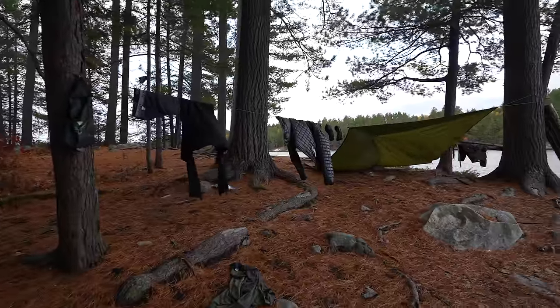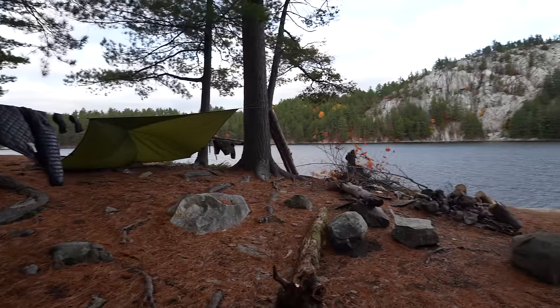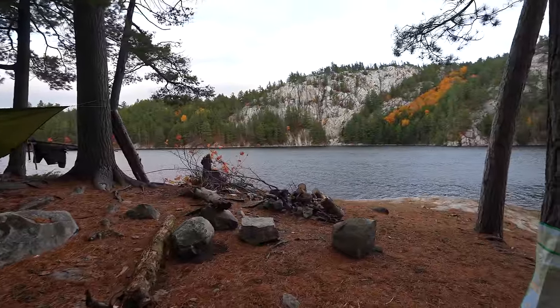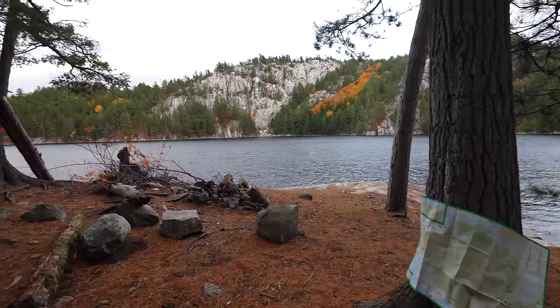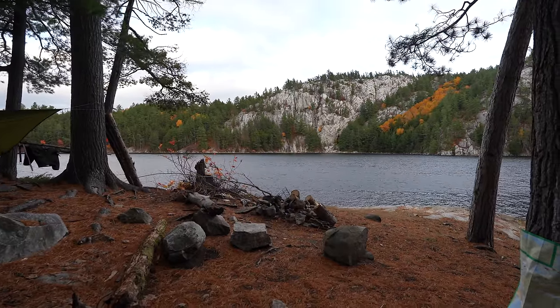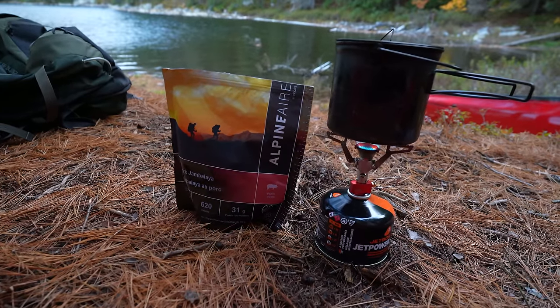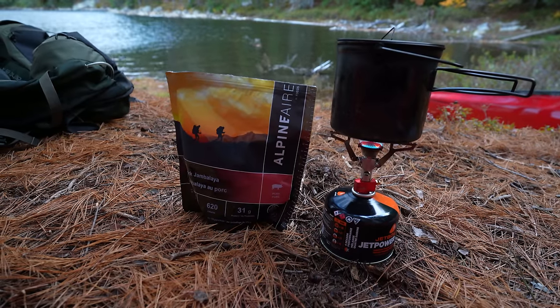All right, well, I've got everything drying. Tarp is still up. But I'm still a bit chilled, so I don't think I'm gonna stay out. I think I'm gonna retreat back to my tent and make myself something warm to eat. Dinner tonight's gonna be pork jambalaya. I've had it before, it's really good.